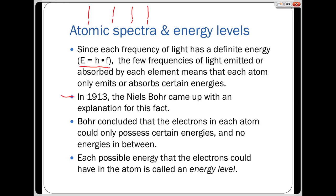In 1913, Danish scientist Niels Bohr came up with an explanation for this. He came up with what's called the Bohr model of the atom. Bohr's idea was that you had a nucleus in the center of the atom and electrons that orbited around it, and that those electrons were in different orbits of different energies. He said that electrons in each atom could only possess certain energies and no energies in between. You can think of this a little like the difference between a ramp and a staircase. It's not a very good staircase, but you get the idea.